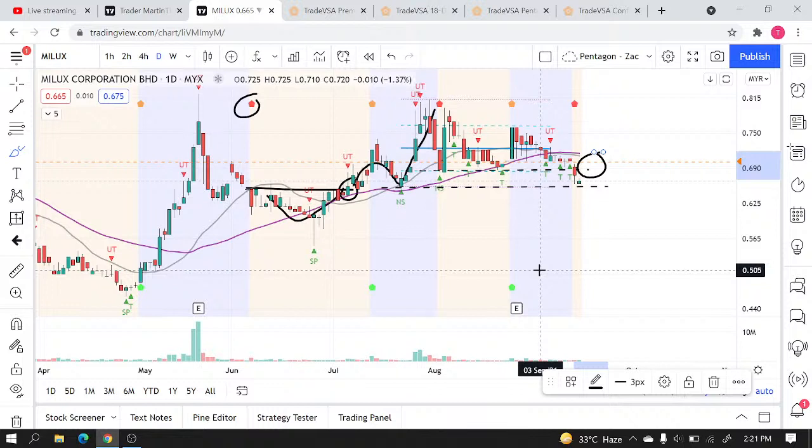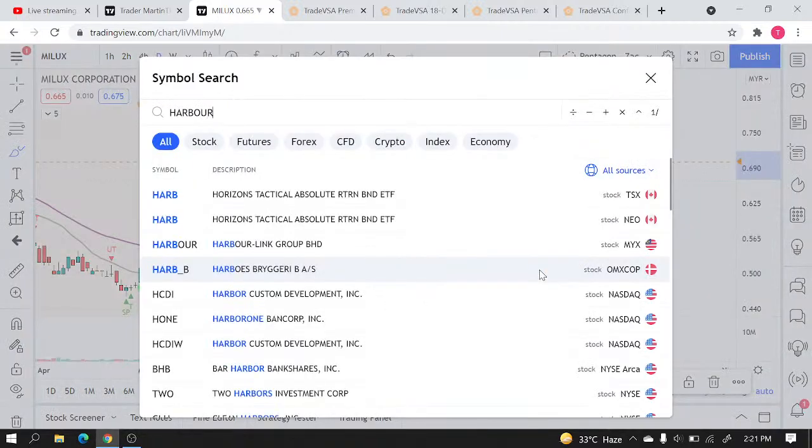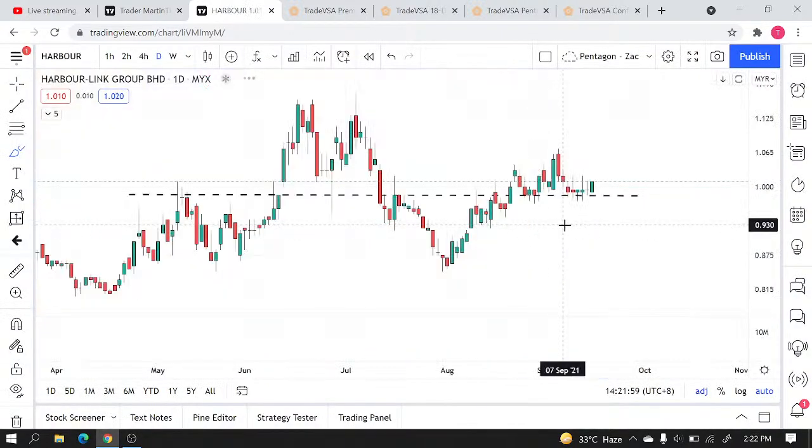Okay, it's still valid. Like for example, Opcon, right? I think more than a month before it breaks up, right? Mbsb is still holding well after 1 or 2 months, right? So still valid actually. Okay, Harbor. Thank you KS for bringing up Harbor.